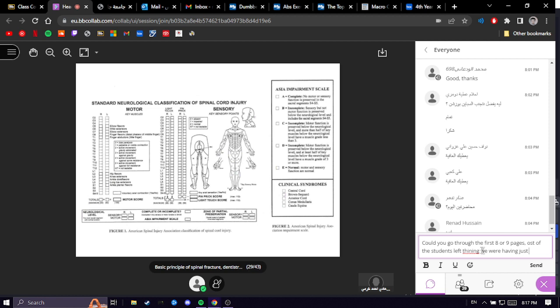I think the most important thing, guys, to know is the ASIA impairment scale. This is really, guys, I need you to know. It's now getting popular, similar to the Glasgow Coma Scale. Glasgow Coma Scale is for head injury. ASIA score is for spinal cord injury. It tells you how bad the injury is and the prognosis, and basically it's divided into A, B, C, D, E. E is if your patient is normal.